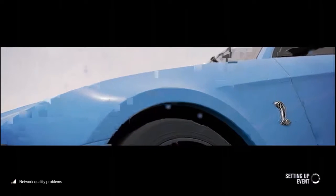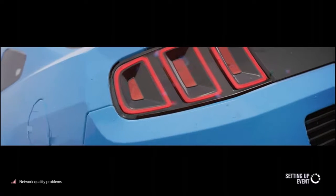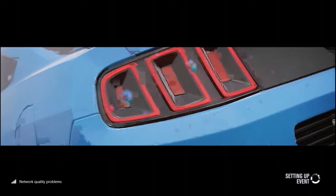So it's just a Mustang event. I should just rename this Budget Mustangs. I mean, really. No. Budget Mustangs and one Challenger. Yeah, call it that.